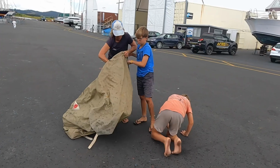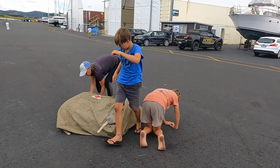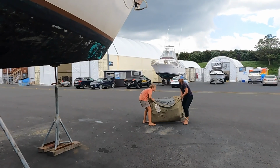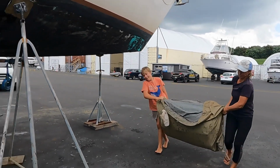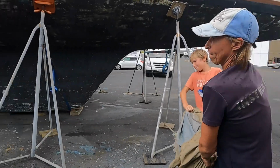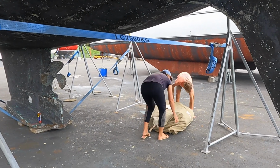I mean, they did really well, but sometimes it's really hard work trying to get them to concentrate more than like 2 seconds. But anyway. Ready? 1, 2, 3, lift.